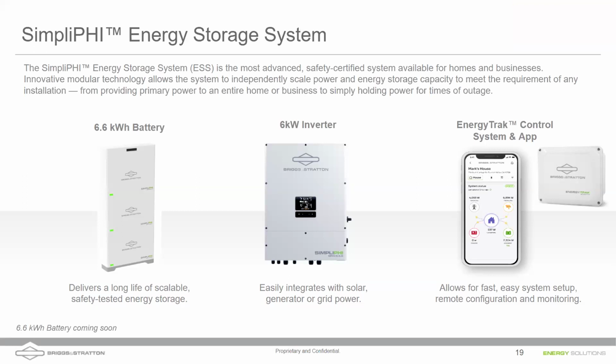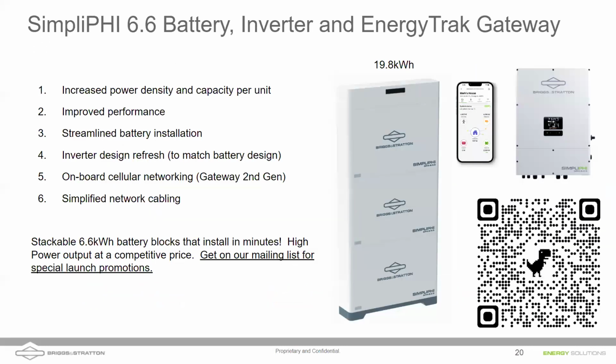Great points there. I do want to point out to people that are looking at that battery on the left, it's 6.6 kilowatt hour blocks, and there are 3 of those blocks there. So that's actually 19.8 kilowatt hours here. Great point. In a single stack. So there's a lot of energy storage there.